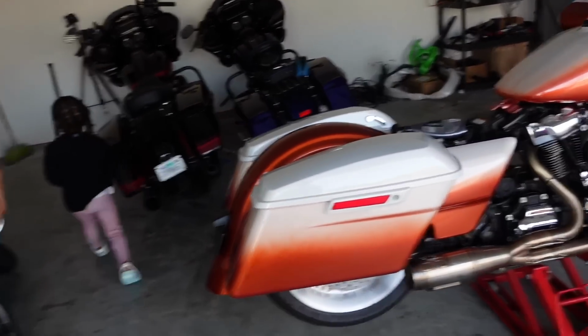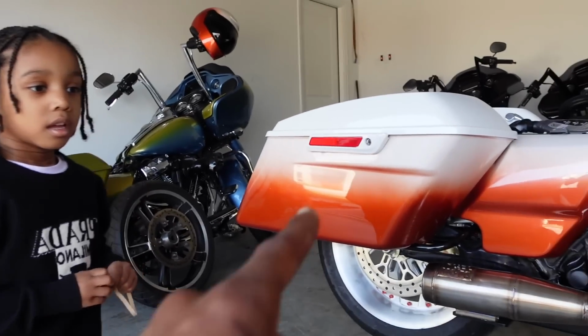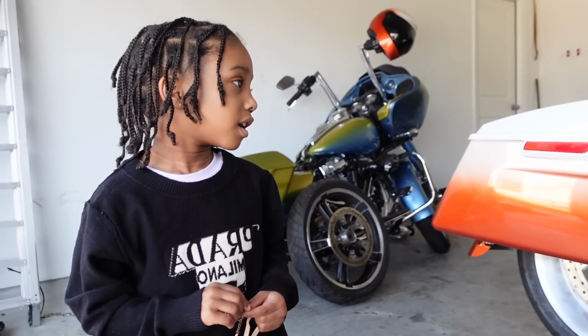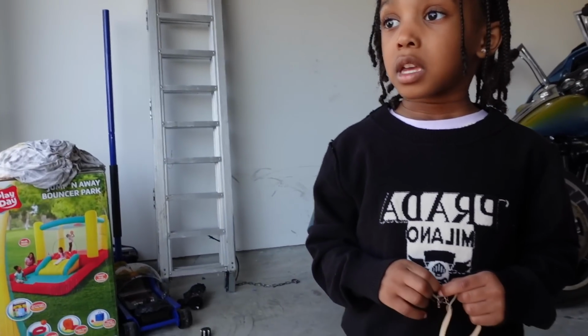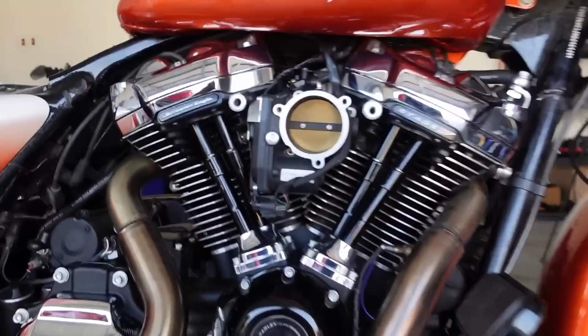Okay. What about this one? Come here real quick. What you think about this bike? Huh? What you think about this bike? Cause it's too scary for me. It's too scary? Yeah, it's really, really fast, huh? This that Big Daddy, huh? Oh, it's a cup. Yeah, it's a cup. That's that Big Daddy or what? Yeah, this the Big Daddy right here. Say this the 131. Yeah.